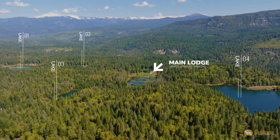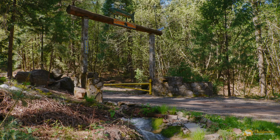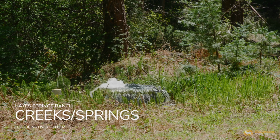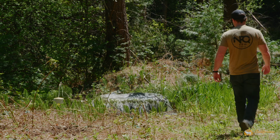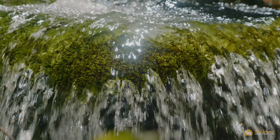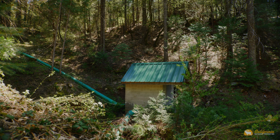The land has an amazing amount of water. There are four lakes, two ponds, nearly half a mile of spring-fed meadow creek, multiple springs, and numerous artesian springs. The principal ranch springs produce over 500 GPM of pure artesian water that is 49 degrees year-round. A second artesian spring produces 900 GPM that feeds the hydroelectric penstock.